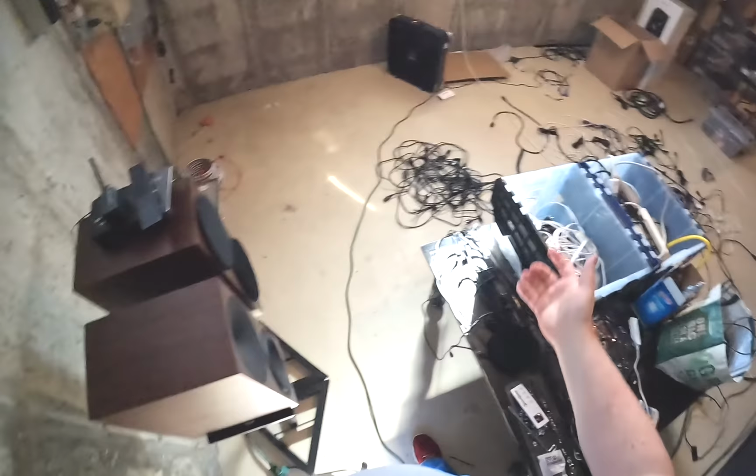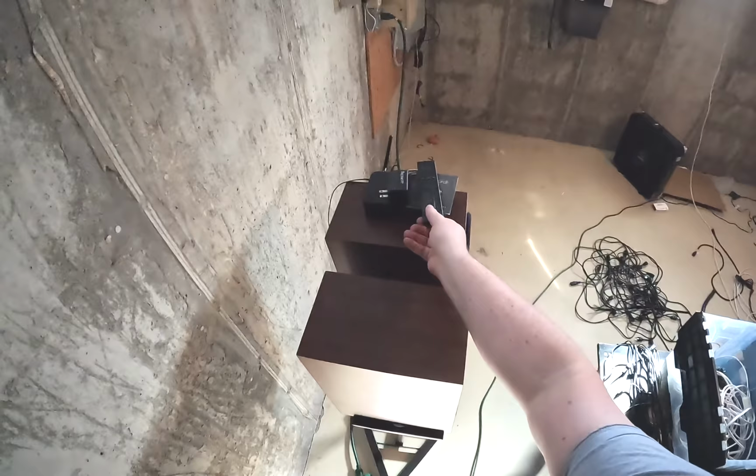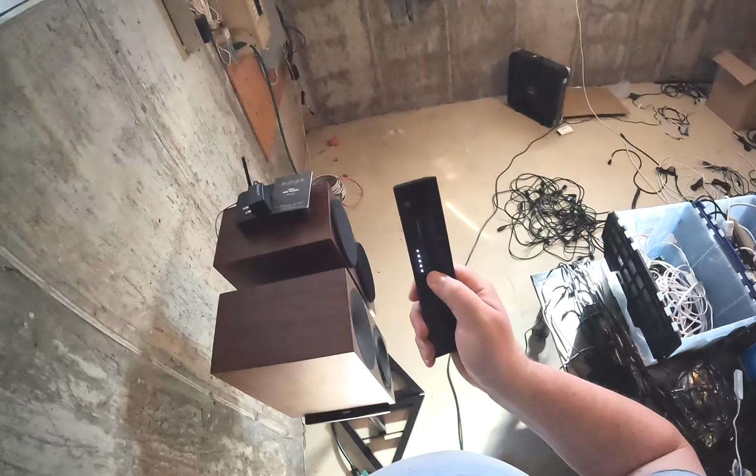My friend had his iPhone here. Comes with a remote that lights up. Hey, look, the remote still lights up. I haven't used this thing in months. It's another speaker that's like, why are you in my basement in this corner?